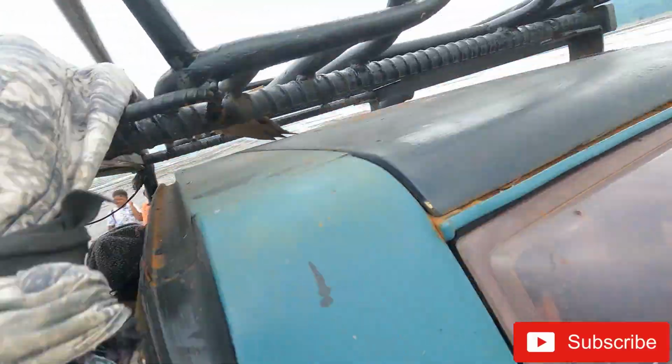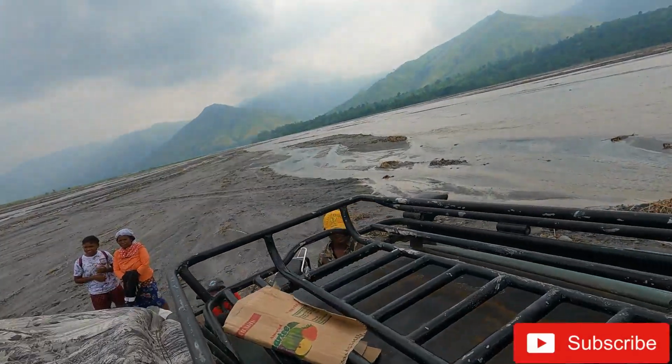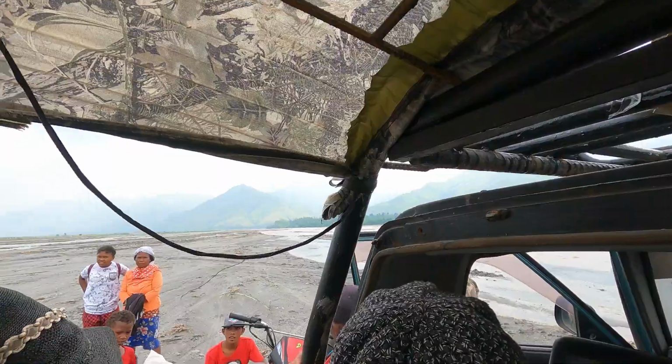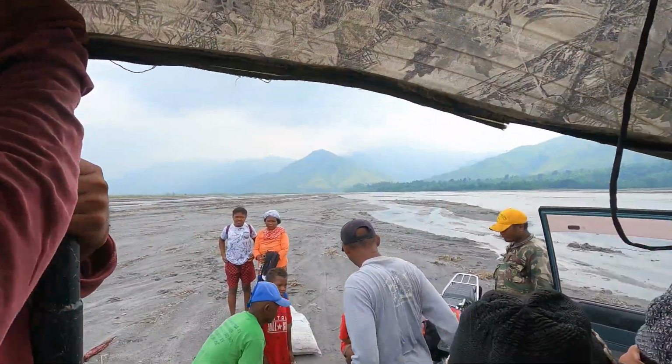And then also, when doing the property tour, when doing the property viewing, it would not take you, I'm telling you guys, it would not take you 2 or 3 hours to check the property, especially when verifying or checking the boundaries.